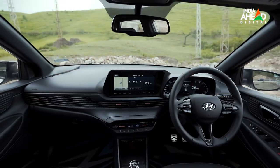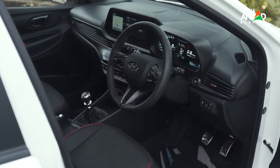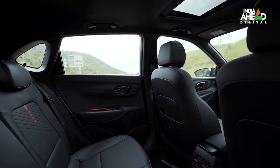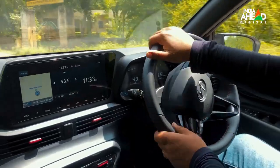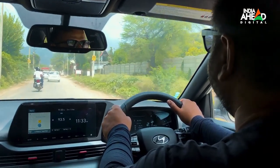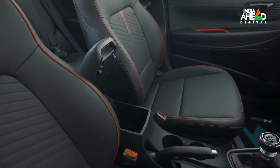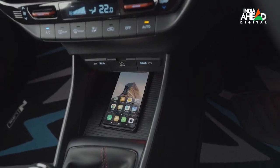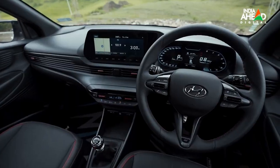The cabin of the i20 N-Line is a fantastic place to be. It's got nice space, it's wide, and even at the back you've got amazing leg room for everybody on board. As the driver, you've got a really nice comfortable seat that holds you in place, something that you need for a car that's got a more aggressive driving style. And there's fine touches to the interior that tell you that you are in something different rather than just a regular i20. To start with, it's all the red touches.